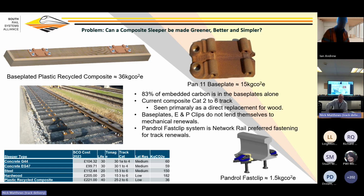So do we have an alternative to base plates? We definitely do. We have the Pandrol Fastclip system, which is an embedded shoulder in a concrete sleeper. So the question was, can I get that Pandrol Fastclip system and embed it into a composite sleeper? The other advantage of Fastclip is that it lends itself far better to mechanised track renewals, using things like the Robel and Chambrey bites for clipping up and the sleeper bales. Also, the Fastclip system is the Network Rail preferred fastening system for track renewals.